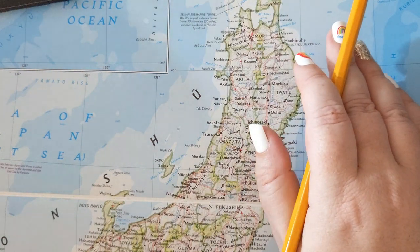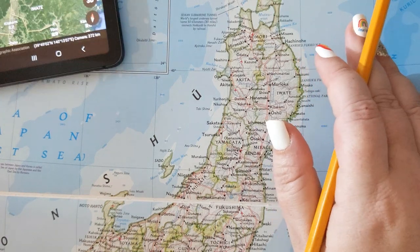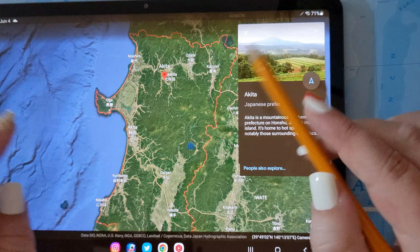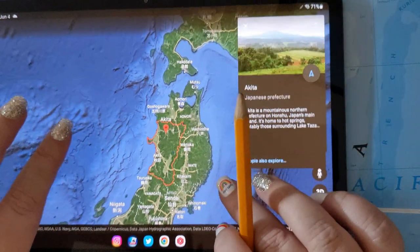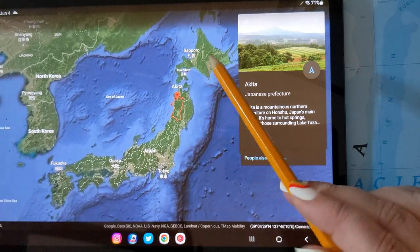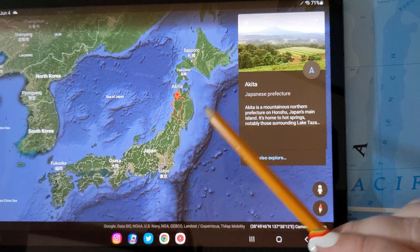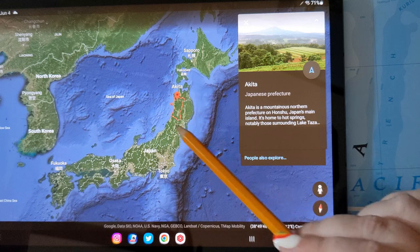So let me switch the tablet over to Google Earth and slide it back over here for you. So, first, I've got Akita highlighted here. Let me zoom out so you can see exactly where you are, because this map doesn't really show you much, does it? So here's Japan. Here's the main island of Honshu. And this up here is considered the Tohoku region.